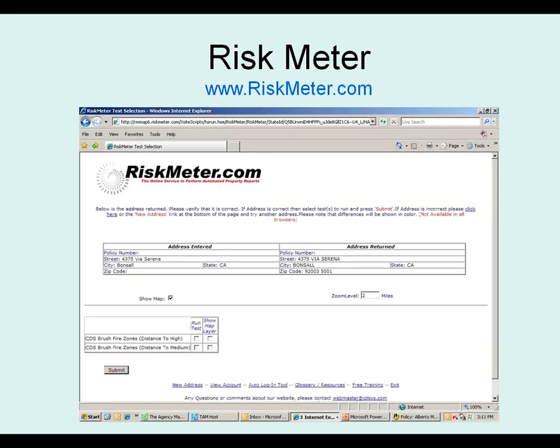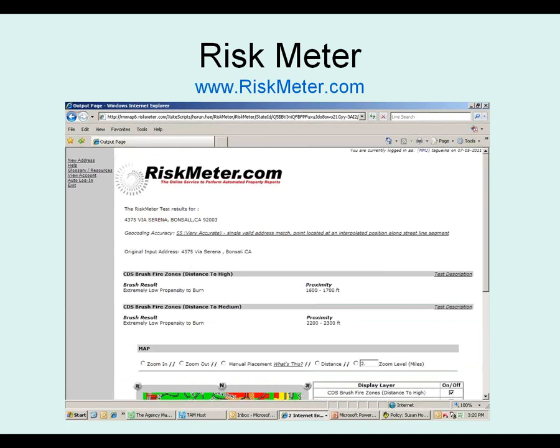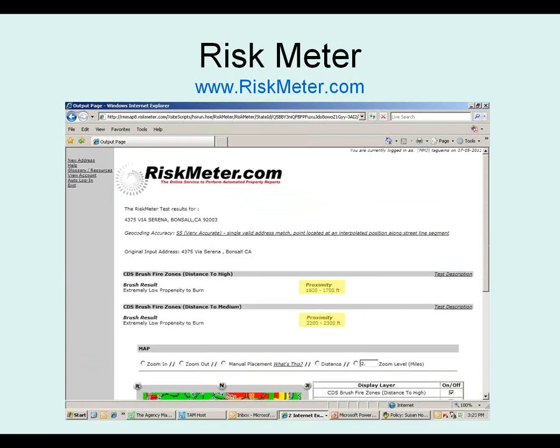And then down in the left-hand corner, it says CDS brush fires, distance to high and distance to medium. You're going to click all 4 of those boxes, and it's going to show you the distance in number format, and then it's going to show it to you on a map too. So you can see here that there's medium and high brush. Tells you right there what the distance is. That way I know that, oh, that's going to be a problem with somebody.